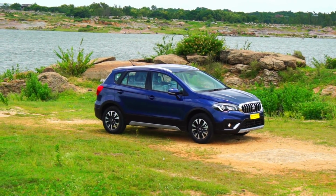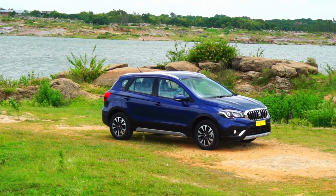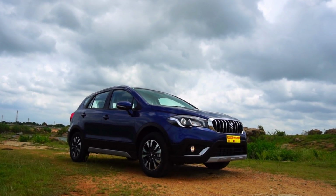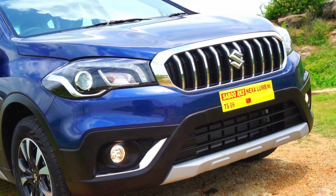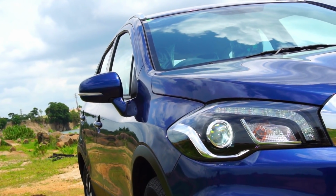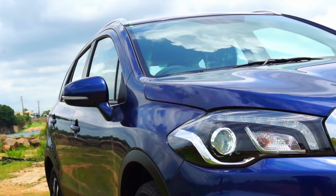Hello there guys, welcome to Dinos World. This is the Maruti Suzuki S-Cross BS6 model. What's new, you might ask? Well, there's just one thing that's new, but that one thing changes everything. The new S-Cross now gets a 1.5 litre K15B petrol engine that puts out 105 PS of max power and 138 Newton meters of max torque.